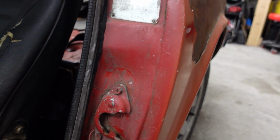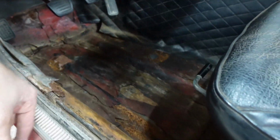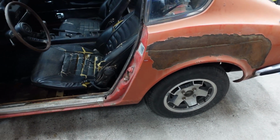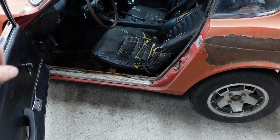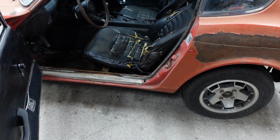Although it needs a substantial amount of work, the floors are completely shot, frame rails are shot, inner and outer rockers are both shot, quarter panels, etc. It seems like a lot of work, but because of the VIN number and the fact that it's a Series 1, like my dark blue car, which is number 5165, this car is worth restoring.